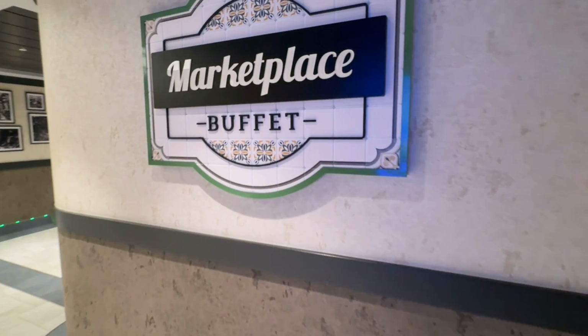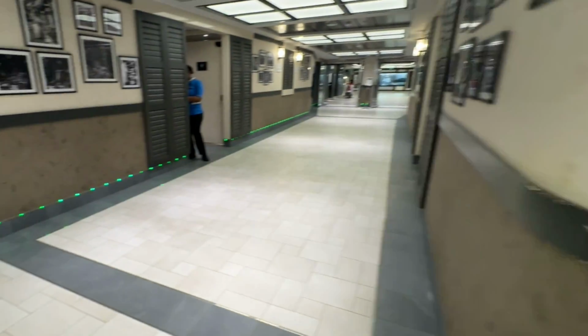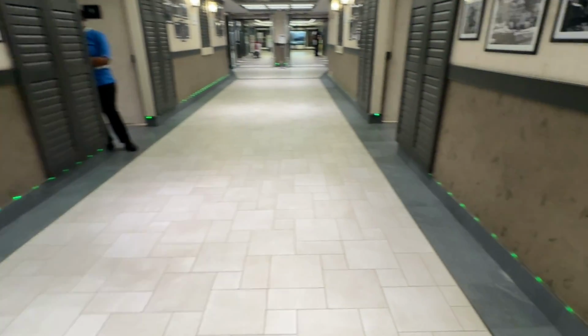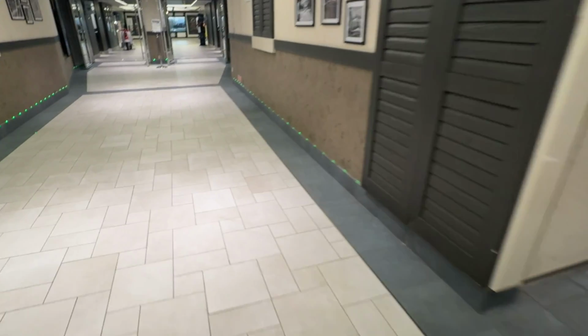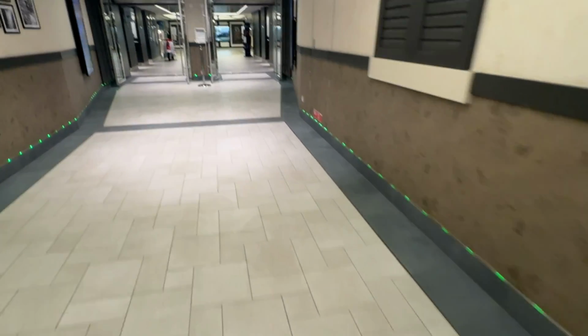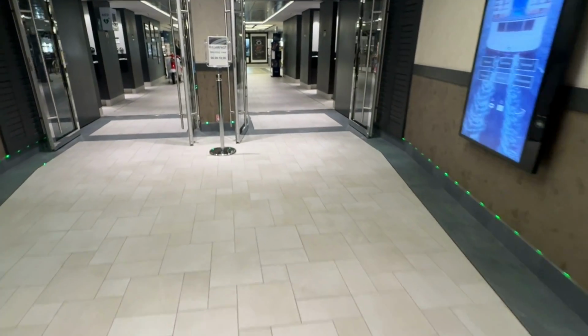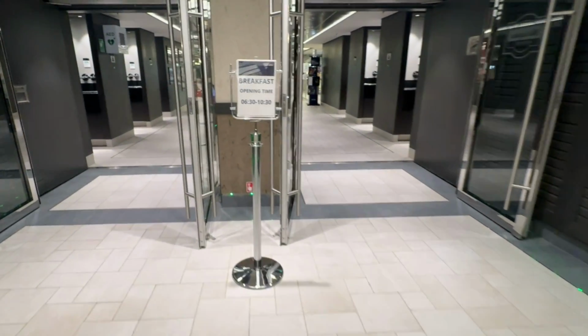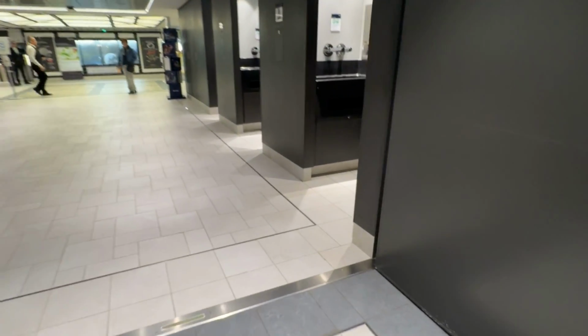Also on deck 15 is the Marketplace Buffet. This is open for pretty much all the time, really. It opens very early in the morning and it closes late at night, with just a few gaps in between. And this is a really big buffet where you can come and enjoy meals. Here we go, breakfast is 6:30 till 10:30. So let's have a look inside.